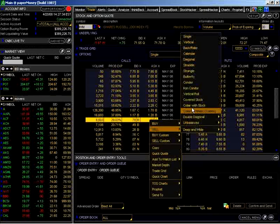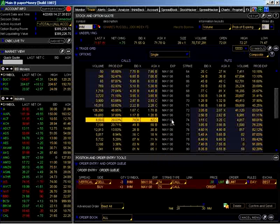This is called a vertical spread. The same month, same index, and same underlying. As you can see, we're getting the difference between the 78 cents and the 50 cents. Now the natural price is 28 cents credit, but we can also try to get a little bit better. If we wanted a little bit more credit, we could try it at the mid price. But the natural price, the difference between these two options, is 28 cents.